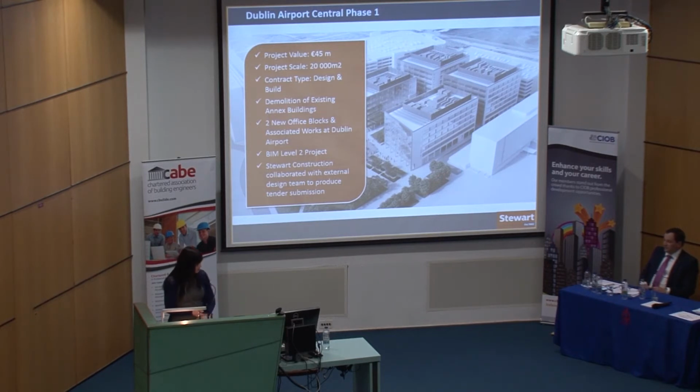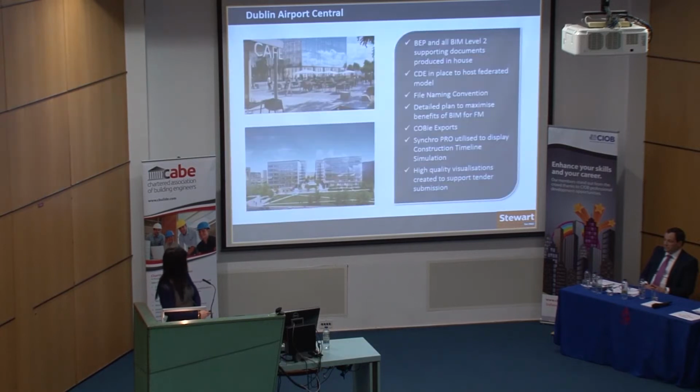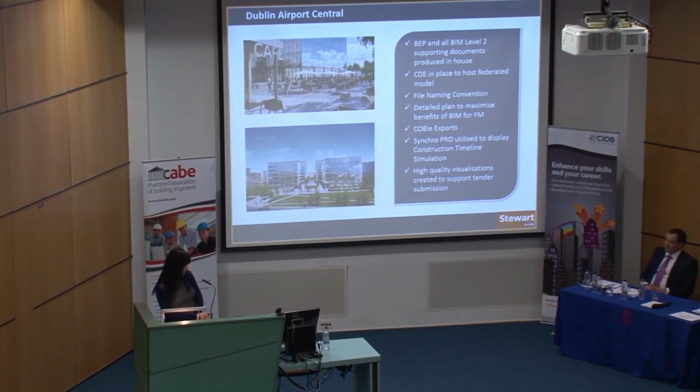It is a BIM Level 2 project as outlined in the contract documents. And Stewart Construction collaborated with an external design team to produce the tender submission. At the tender stage, this project actually is at the construction stage at the moment. So at the tender stage, we produced the BIM execution plan and BIM Level 2 supporting documents in-house. A CDE was put in place to host the federated model, and the file naming convention had to be followed on all of the documents, not only models.